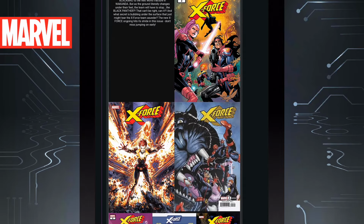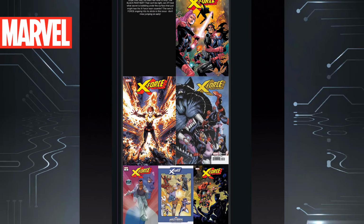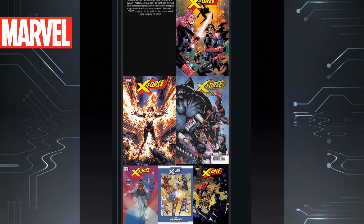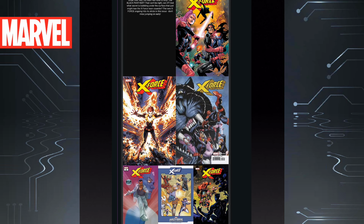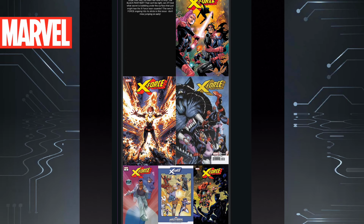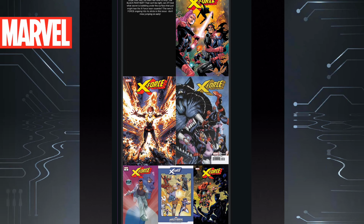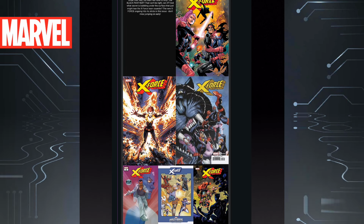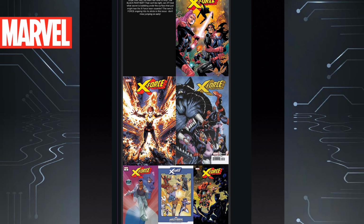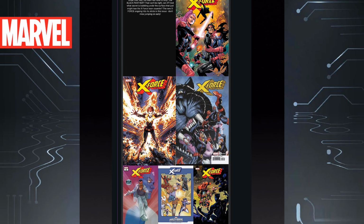All right, then continuing on here, we do have X-Force. So this is X-Force issue 2. Obviously, X-Force issue 1 isn't out yet, so I don't have anything to say about it, but it says Forge leads the X-Force in their new custom Blackbird to the next world fracture in Wakanda. But as the ground literally changes under their feet, the team will have to stop the Black Panther. So it looks like they're going to be going against the Black Panther.